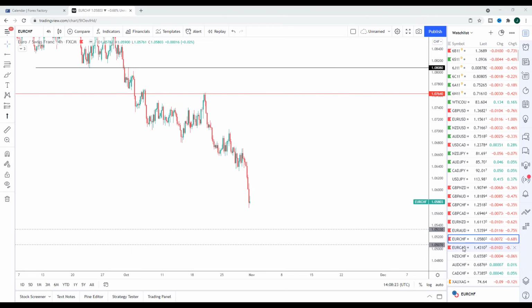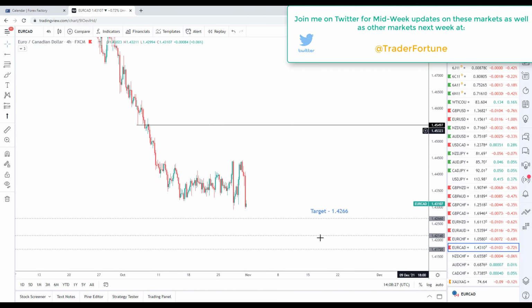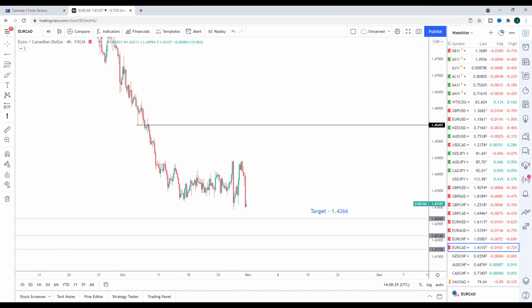And last, but in this case, probably also least, EurOcad. Very, very sideways. And in fact, we're approaching the targets down here. So very similar to PoundCAD, what I would want to see here if I am going to trade this is I'd want to see this continue to pull back like this. And then any break lower would be viewed as the opportunity to start to look for short positions down to the next key of support to the downside, the 1.4266.